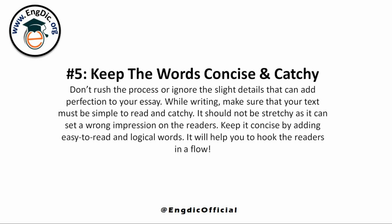Number 5. Keep the words concise and catchy. Don't rush the process or ignore the slight details that can add perfection to your essay. While writing, make sure that your text must be simple to read and catchy. It should not be stretchy as it can set a wrong impression on the readers. Keep it concise by adding easy to read and logical words. It will help you to hook the readers in a flow.